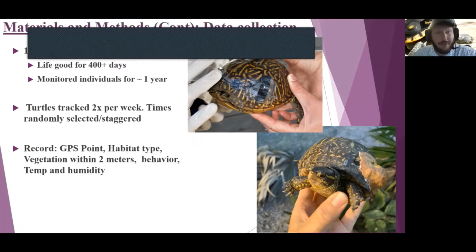Not having to buy a big, expensive satellite GPS tracker, we would just take a GPS on an app known as the GPS Tracks app on our phones. We would document the habitat type. Was it flatwoods? Was it scrub? Was it prairie? Whatever it may be.